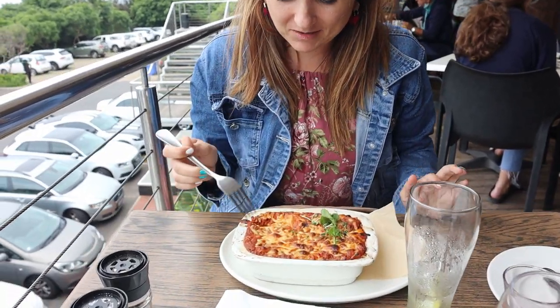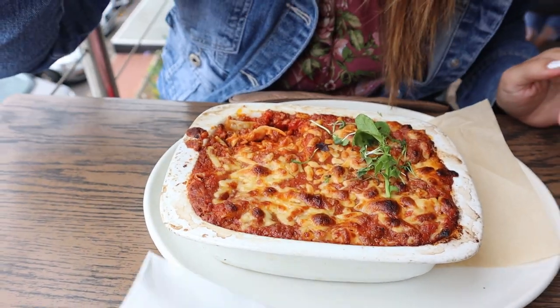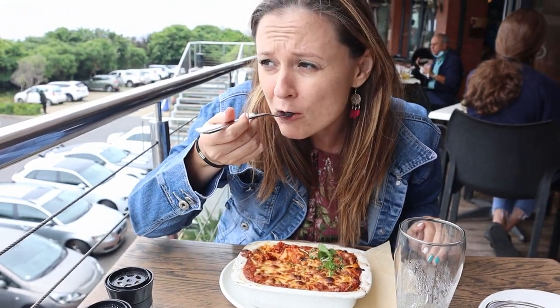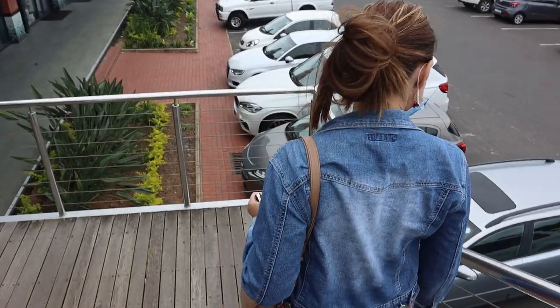This is such a big portion. I'm starving. I'm really looking forward to this. Yummy lasagna. That is so tasty. This is actually exactly what I felt like having now. Wow, that was amazing. We've never eaten so quickly, because we were really hungry, and now we're happy. I think having lasagna at a proper Italian restaurant is always good.